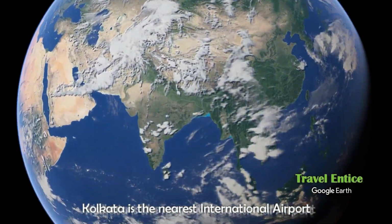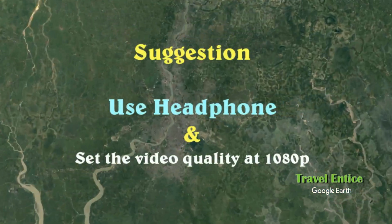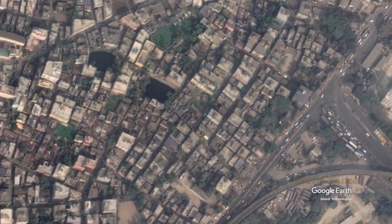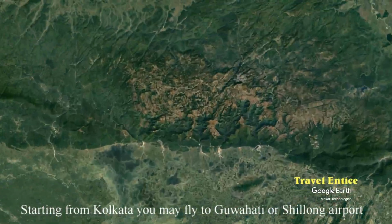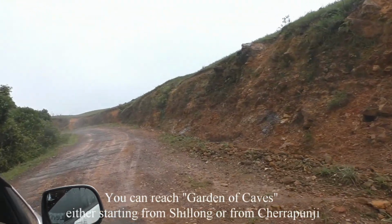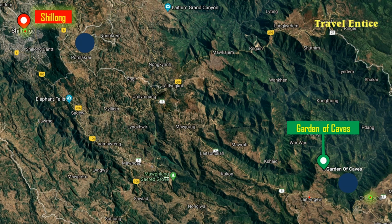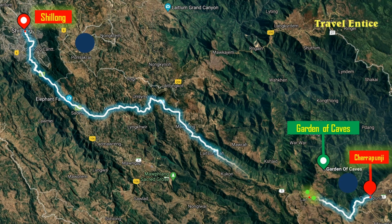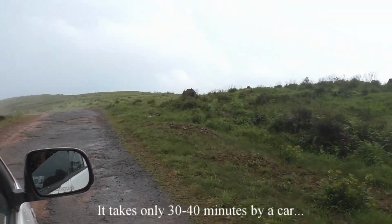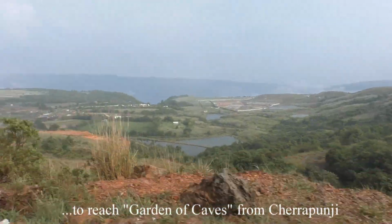The nearest international airport is situated at Kolkata. Starting from Kolkata, you may fly to Guwahati or Shillong Airport. You can reach Garden of Caves either starting from Shillong or from Cherrapunji. My recommendation is Cherrapunji because it is much closer. It takes only 30 to 40 minutes by car to reach Garden of Caves from Cherrapunji.